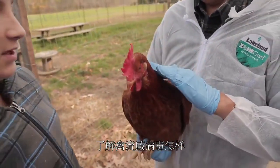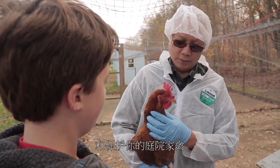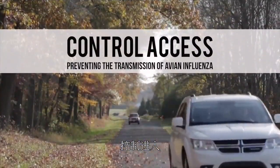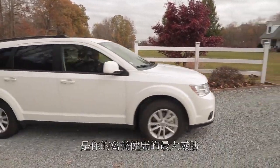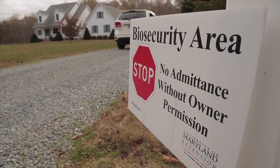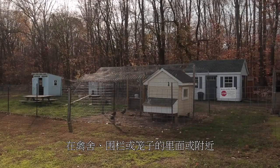Understanding how the avian influenza virus is transmitted from farm to farm is your first step in preventing the transmission of avian influenza and protecting your backyard flock. Control access. Contaminated vehicles and personnel pose the most significant threat to the health of your birds. Monitor those who visit your farm, keep unnecessary people off your farm, and do not allow visitors in or near the poultry houses, pens, or coops.